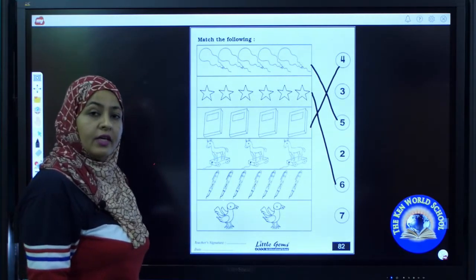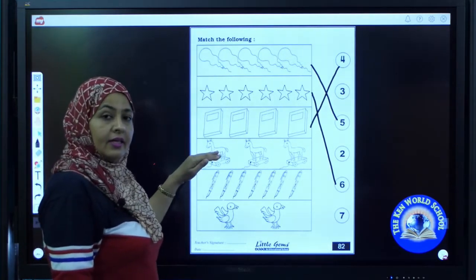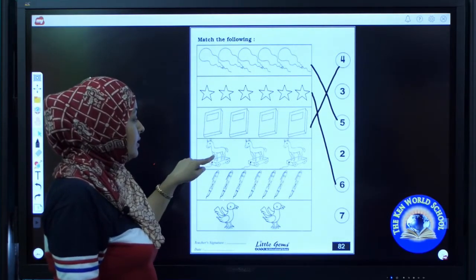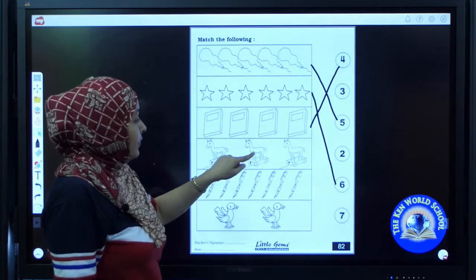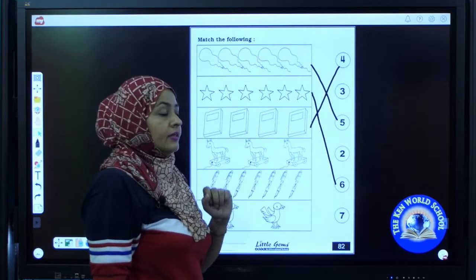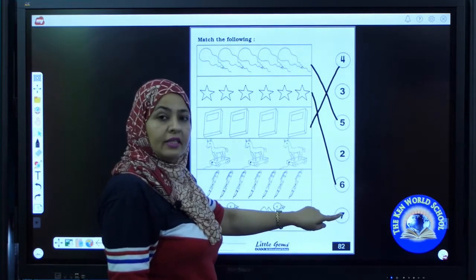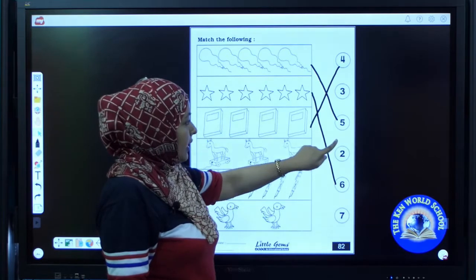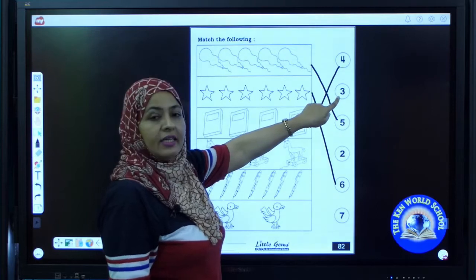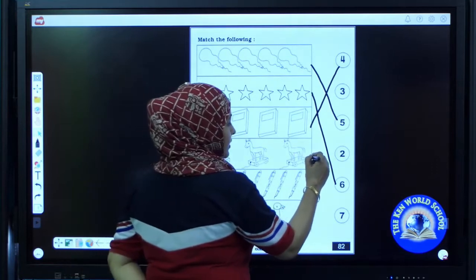Shall we move forward? Now you can see the twice. Yes. Now count the twice. One, two, three. We have only three twice. So search out where is number three. Is this number three? No. Is this number three? No. Is this number three? Yes. So match the twice with number three.